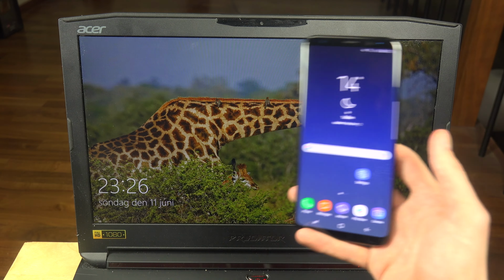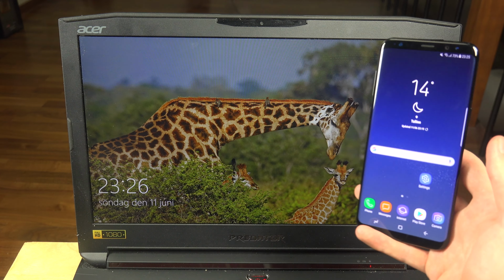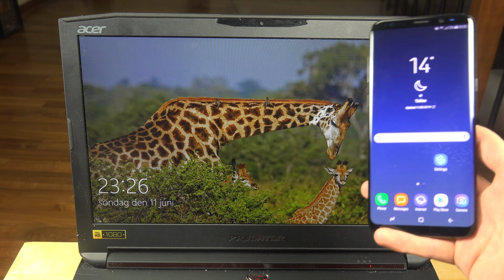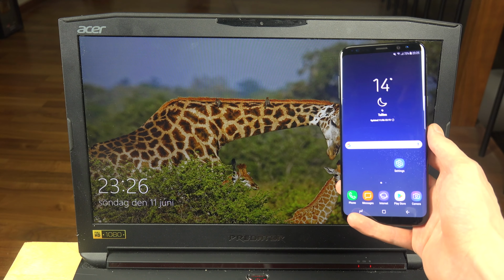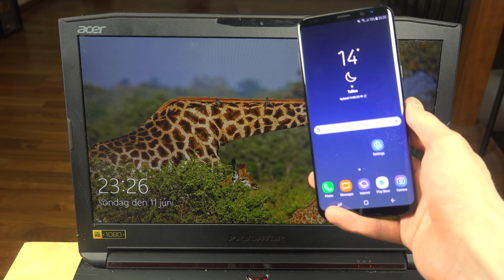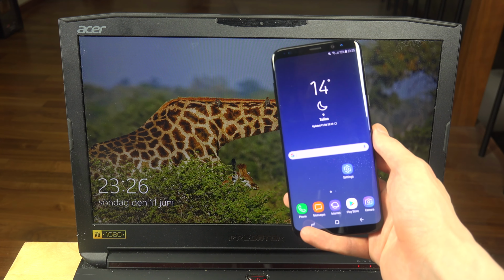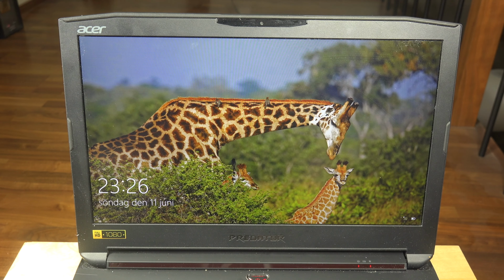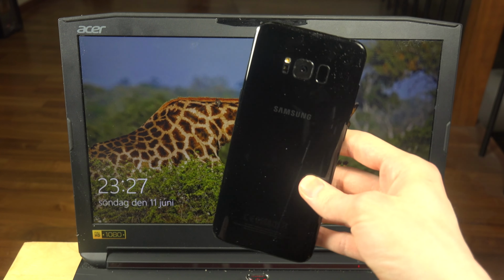You can see that I have my Acer Predator here in the background. It has the giraffes up and running. I think it is some Windows thing that it just tries to display random... Oh my god, what was that? That was so scary. Yeah, it displays giraffes here. You can kind of see the time. But yeah, the Samsung Galaxy S8 was the fastest boy.